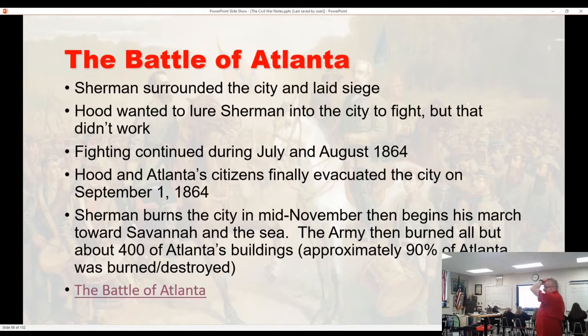Sherman actually sits outside of Atlanta and for 2 months bombards the city. During July and August of 1864, Atlanta is shelled 24 hours a day, round the clock. And most of the targets are civilian targets, houses, whatever's in the city.